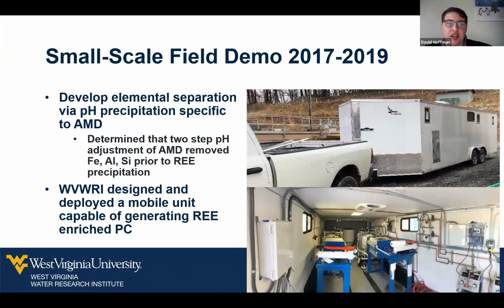So from 2017 to 2019, we developed this small scale field demo. What we did here was we essentially built a 2-split treatment facility within a mobilized trailer and developed that 2-stage treatment process into a continuous model within this trailer. This was successfully deployed, and we were able to generate, I would say, probably at least 20 5-gallon buckets full of the hydraulic pre-concentrate that we then used for further extraction.